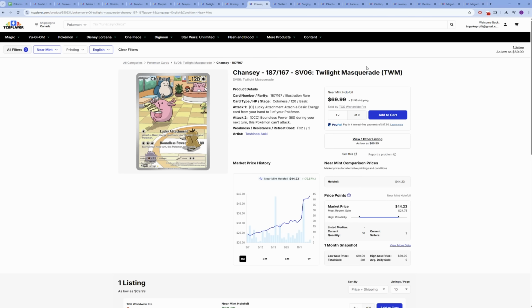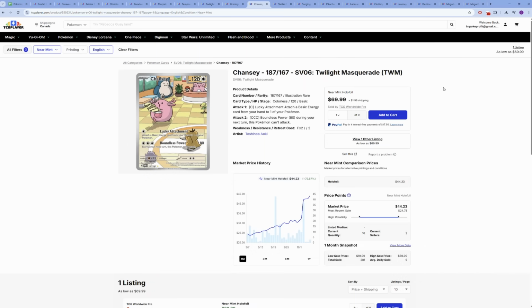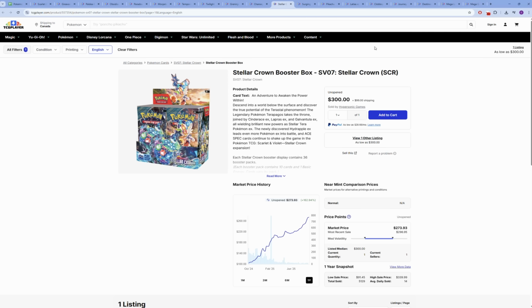And then also the Chansey, which I'm sure a lot of people haven't seen because this happened a couple days ago, moved from around $30-ish. We're now sitting closer to $45. And recent sales from today, 58.72, 57.74, 42, 42, 51 a couple days ago. So it still seems like this illustration rare is on the way up, but maybe it will settle around $50, $55. Who honestly knows?